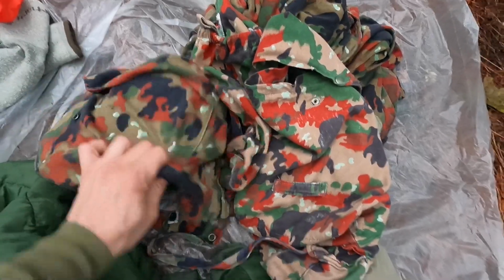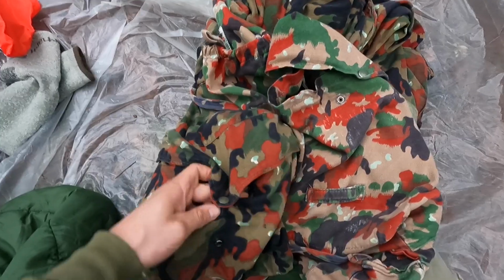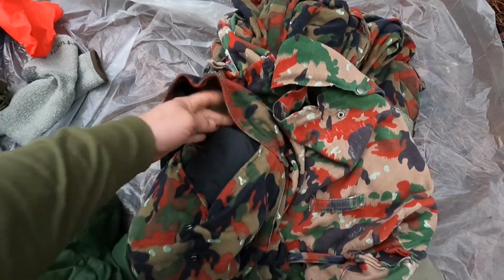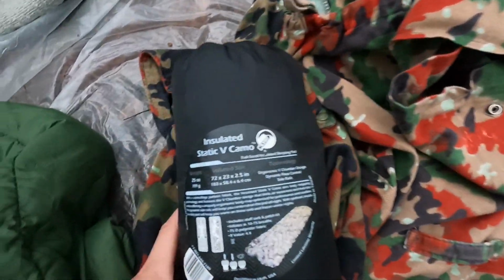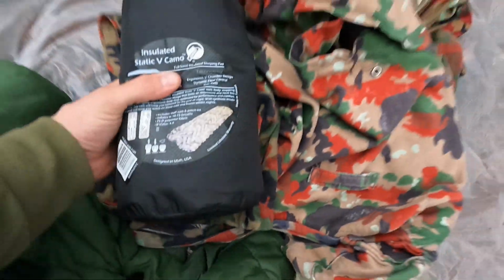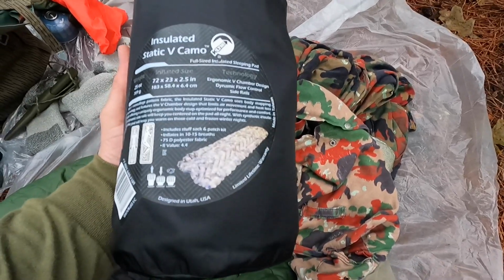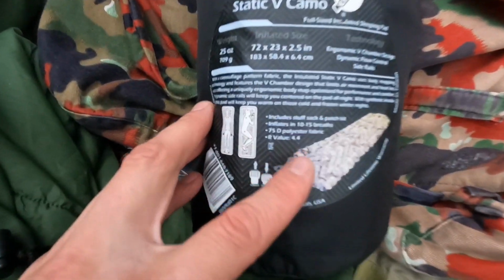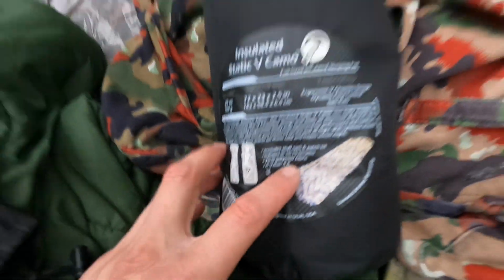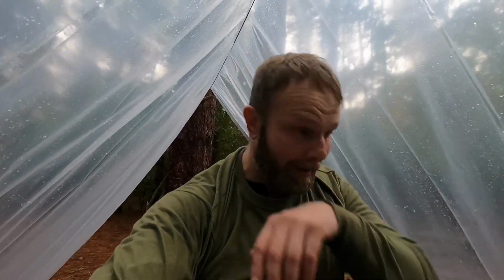And last but not least, the last pocket. I think this is the largest pocket on this jacket. I have the Static V sleeping pad, which is a winter sleeping pad. I've used this many times. It's been a very good sleeping pad, and it's got an R value of 4.4. So that's a very good sleeping pad.